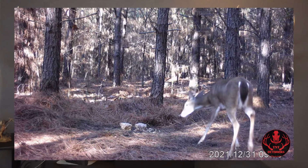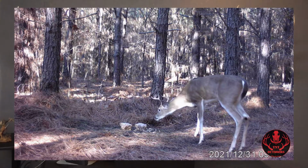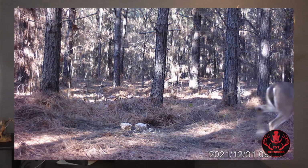Alright, now let's take a look at corner number 3. Rack 1, Whitetail Systems, Big Game Peanut Butter, PB&J Protein Bar. At 9:38 on the morning of January 10th, we actually have a little buck come in, and he's definitely checking it out. He's sniffing. I think he decides he don't want none of it. You can see him, but he was definitely checking it out.